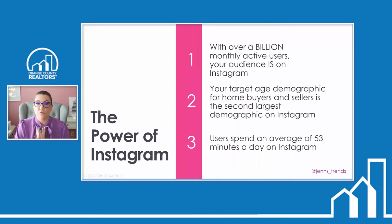One thing is, with over 1 billion monthly active users, we know it's over 1 billion. Instagram hasn't given us a fresh update on actual user counts in a very long time, but we know it's over 1 billion. Your audience is on Instagram. They are there. Maybe there's more of them on LinkedIn. Maybe there's more of them on Facebook, but they are on Instagram, and we just have to find the right way to connect with them.